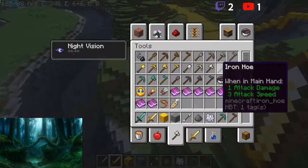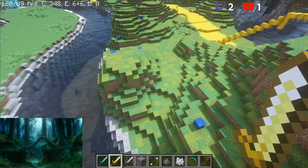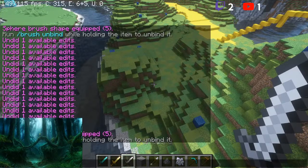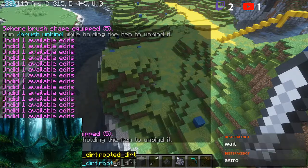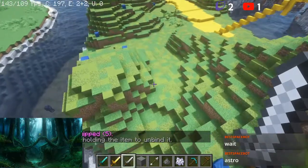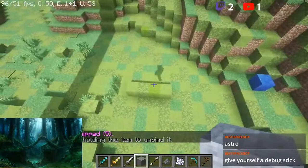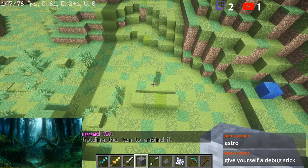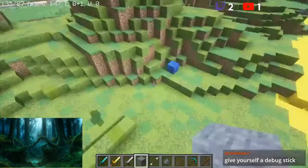Let's give myself another tool though. I had an iron sword. Get another iron. And this one's pretty easy, I think. Coarse dirt. Rooted dirt. Are there other kinds of dirt? I feel like that's most of the kinds of dirt, right? Let's check the old thing. Give myself a debug stick. I have a debug stick. I have one right here. What are we doing with the debug stick?